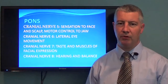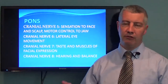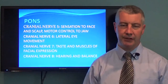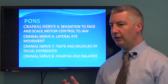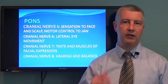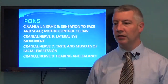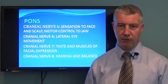Now the pons is important because the facial nerve nuclei are going to live there. Cranial nerve 5, the trigeminal, 6, the abducens, 7, the facial nerve, and part of 8, the vestibulocochlear nerve, will also be involved here. So cranial nerve 5 is sensation to the face, motor to the jaw. Cranial nerve 6 goes to the eye for internal lateral abduction. Cranial nerve 7 goes to the muscles of facial expression.